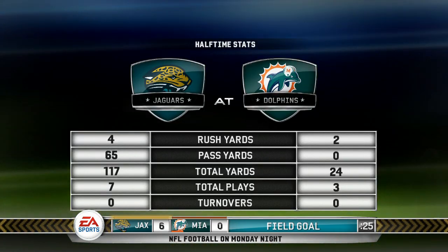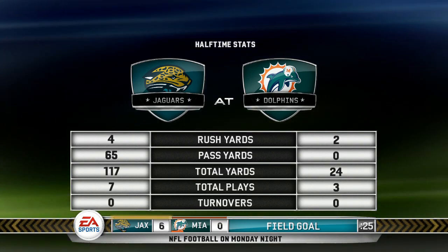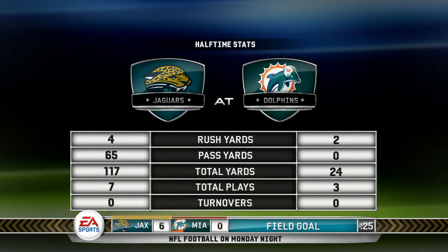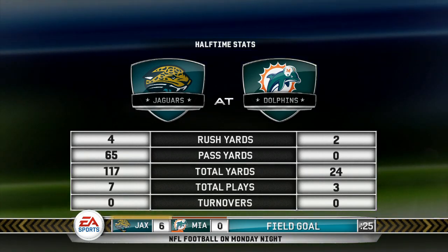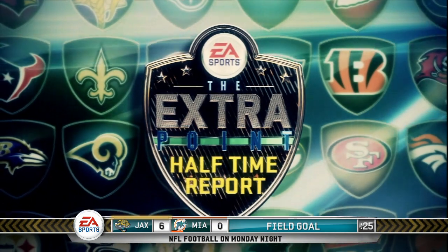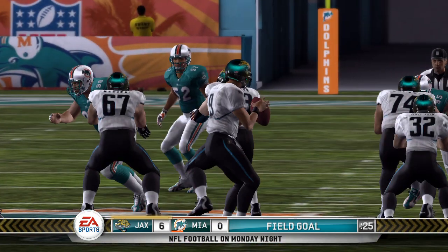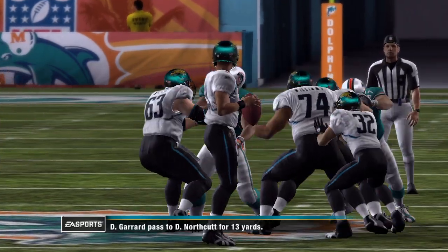Let's turn to your game's stats. The total number of plays that each team has run is just about even. Jacksonville leads it by 6. Now let's take a look at some of the top plays from the first half of your game.